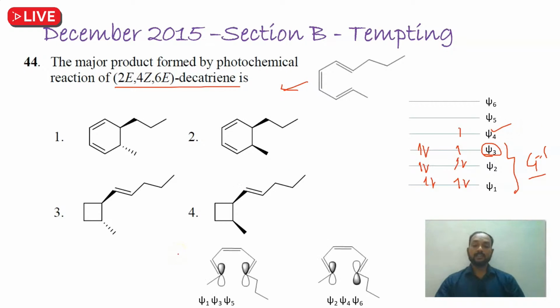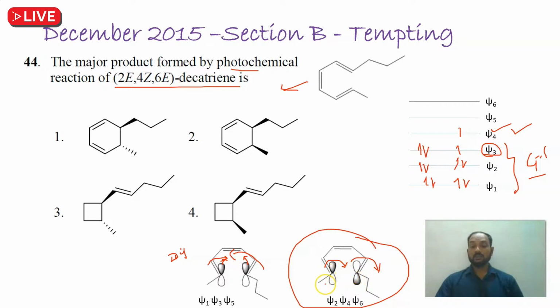As we know, according to molecular orbital theory, Psi1, Psi2, Psi3, Psi5, which have odd numbers, will have lobes on the same side, positive lobes on the same side of the plane. Therefore, one has to undergo clockwise rotation, the other one has to undergo anticlockwise rotation. Such types of rotations are known as disrotations. And if it is an even number, for example, if it is a photochemical reaction, Psi4 will be your basis orbital, which has to undergo the rotation. Both have to turn towards the clockwise side. Therefore, the bonding is possible. As a result, this should go up and this should come down.